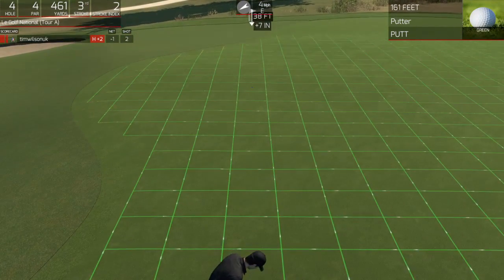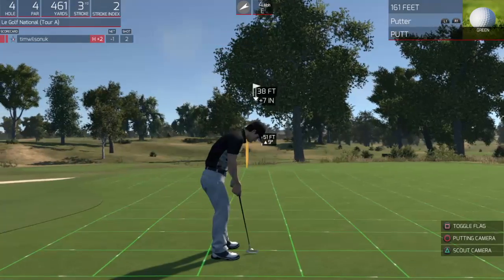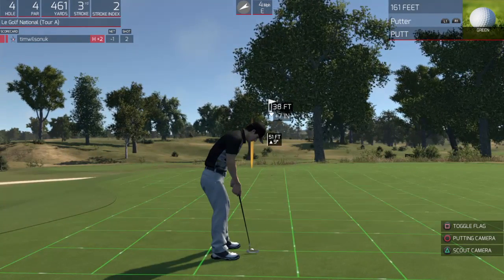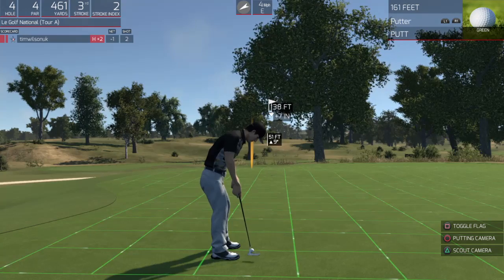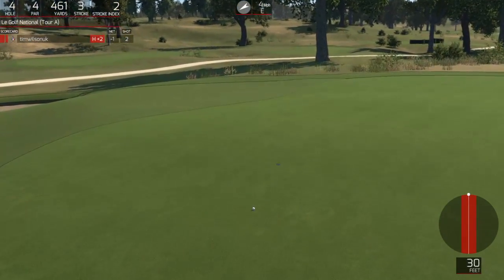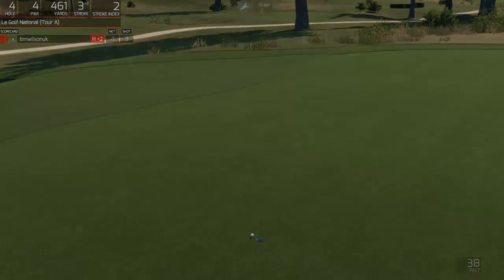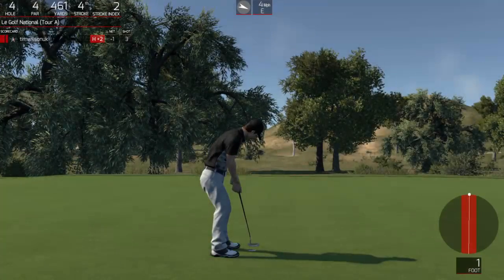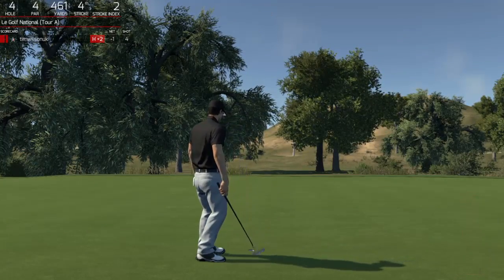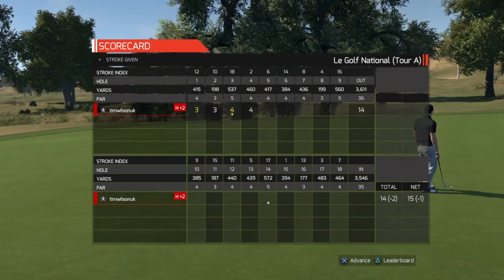Now, these greens aren't very fast, they're medium fast. This is uphill. It's moving from left to right, 38 feet, it's a long putt. Just want to try and get this close to the hole, which it looks like it's going to be. That wasn't a bad attempt from that distance. The distance was bang on. Not quite right on the accuracy, but that's okay.